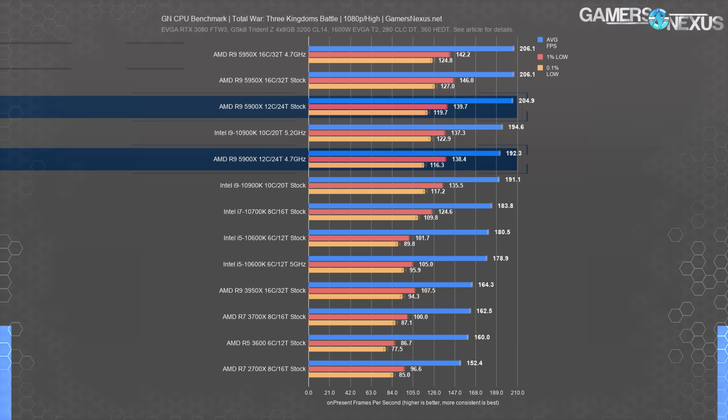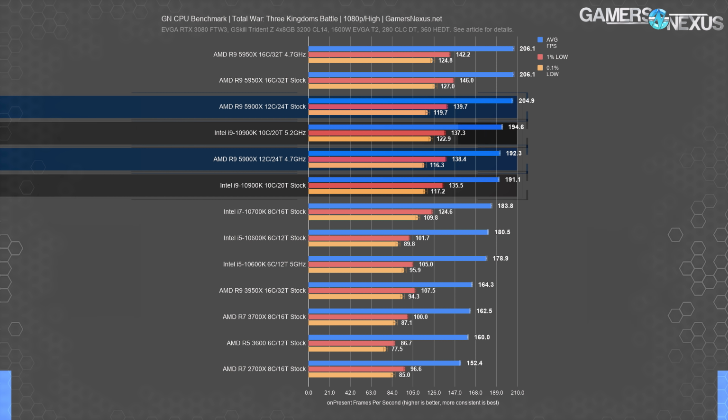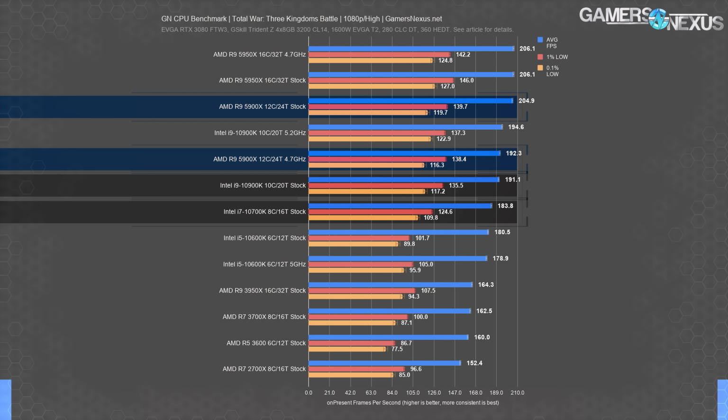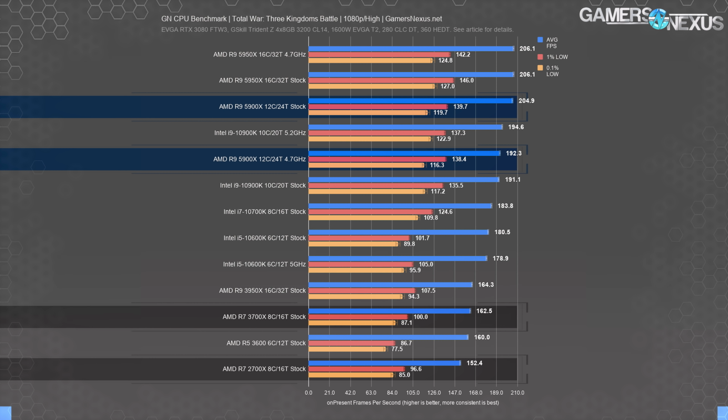We'd see the same in the 5950X and its OC, except it's already bottlenecked elsewhere, and so it ends up just looking the same. The 5900X's 205 FPS average keeps it 10 FPS ahead of the 10900K OC result, and 7.2% ahead of the 10900K stock result. The 10700K trails the 5900X by 11.5%, and compared to the 3700X and 2700X, we're looking at around a 40 to 50 FPS advancement in this title.